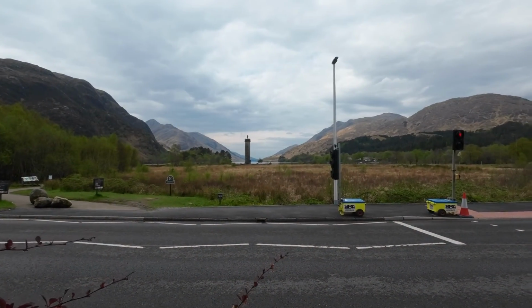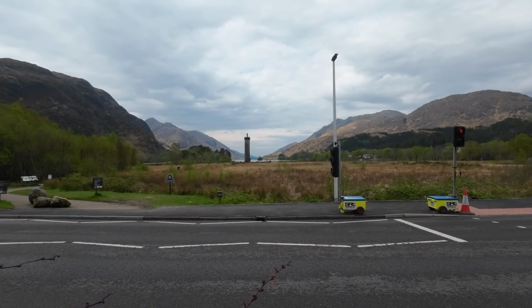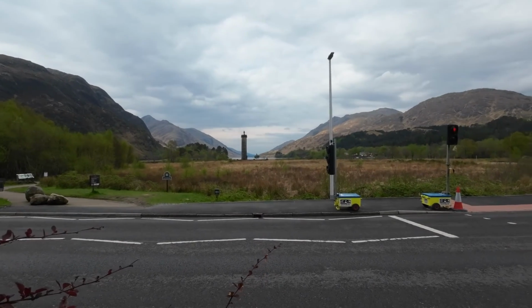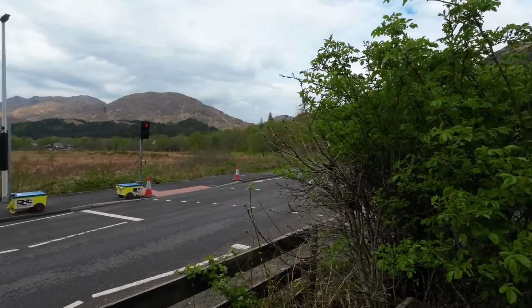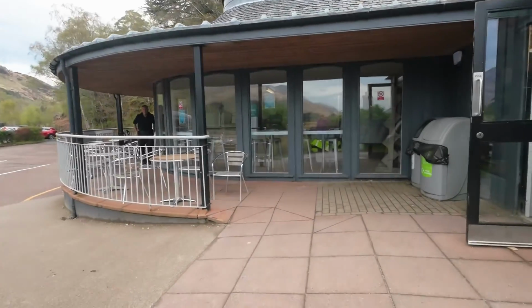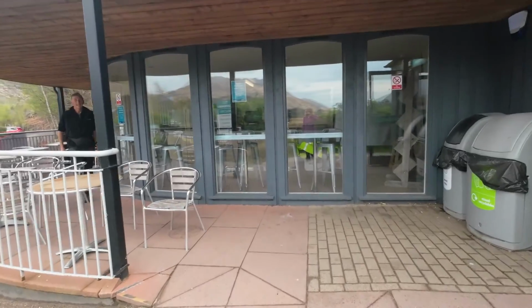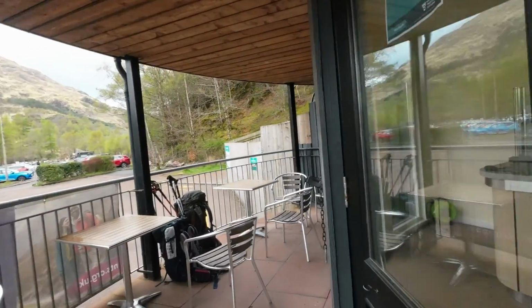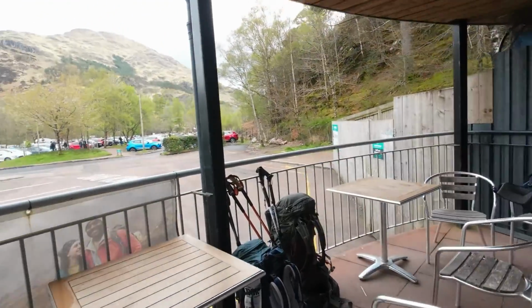Well, we've made it to Glenfinnan. There's the iconic monument looking down over Loch Shiel. We're just having a bit of a break at the visitors centre. Cafe's closed, but there's a kiosk down there.